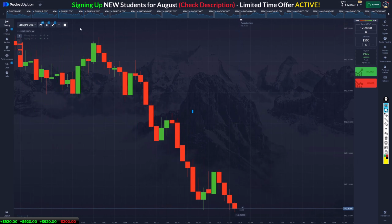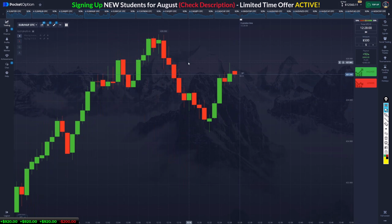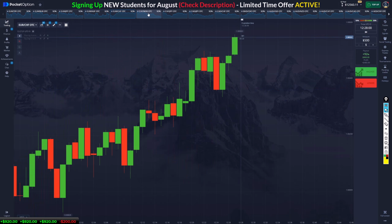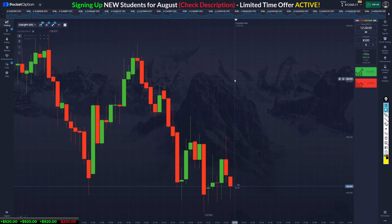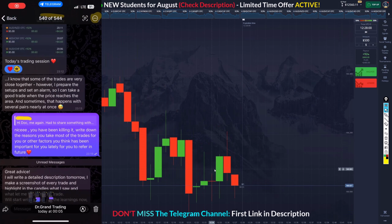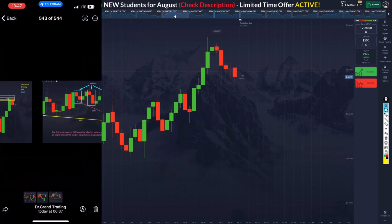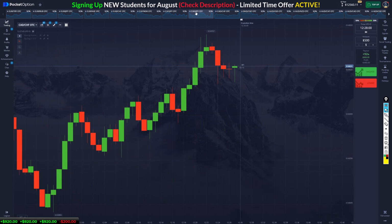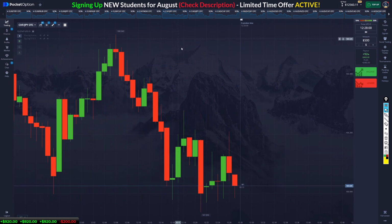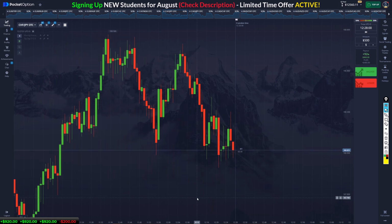Beginners usually suffer from taking random trades, not being able to detect the best trades, and overtrading. That's it. Five trades per day is just enough. Here's a doji. Here's a doji.